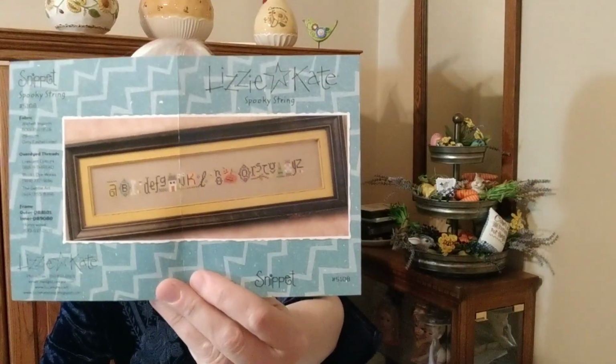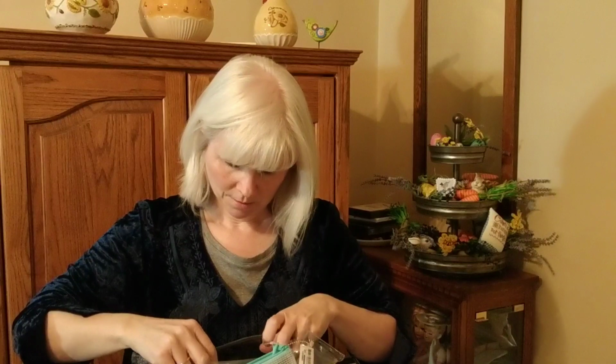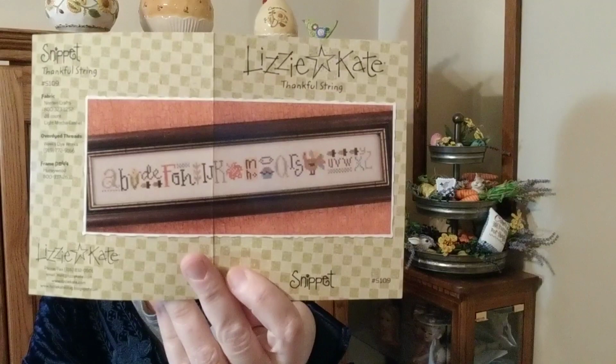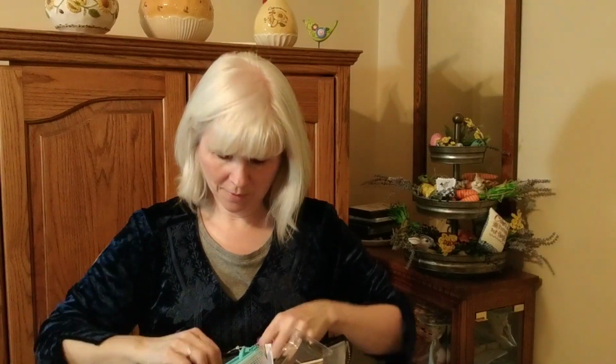Well, let's see. I also have some possibilities. Lizzie Kate. This one is Spooky String. I love the pumpkins. So that's a possibility. I'm going to do that in DMC. And let's see, what's the next one? It's another Lizzie Kate. It's a Thankful String. That'll be done in 14 count as well. There's corn, it's got a little turkey on there. I think it's adorable. So that one may be one that gets started.